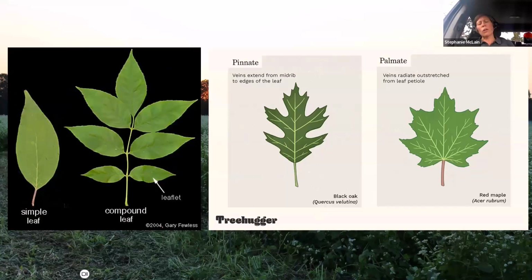And then some of the other things that we might look at when we start to identify our broadleaf plants is whether a plant is pinnate or palmate. When we talk about pinnate, this first one here on the left, we have that main vein that goes from the stem of the plant through the leaf, and the veins extend from that midrib to the edges of the leaf. So that is a pinnate leaf type. And then the other leaf that we sometimes look at is palmate, where all the veins kind of radiate from the main part of the leaf petiole there. So think about a palm and your fingers radiating from that main location, and that's why they call it palmate. So either we're going to have a pinnate or a palmate type leaf pattern when we start to identify these plants.